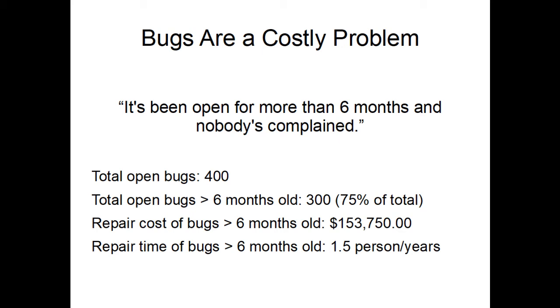The just-in-case bugs are clogging the bug backlog and skewing the metrics. In this example, 75% of the bugs are more than 6 months old. Repair cost over $150,000. Take one developer over a year and a half to fix. Now, it's going to take this long and cost this much to fix stuff that nobody cares about. Why are we still keeping these in the bug backlog?